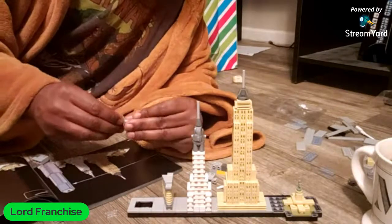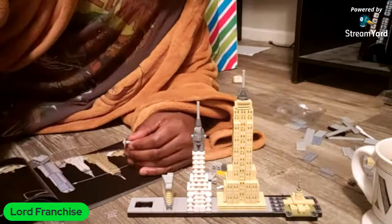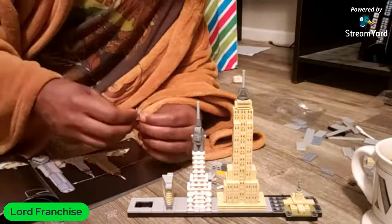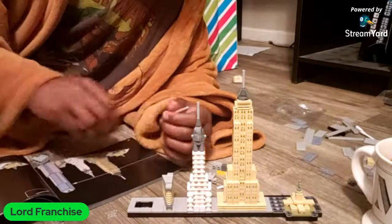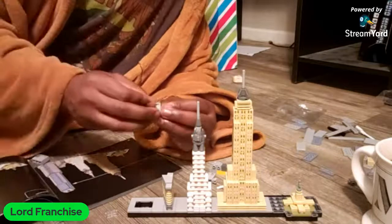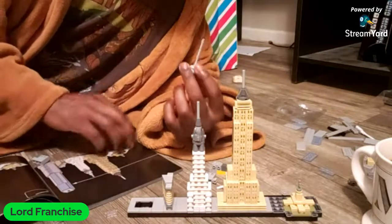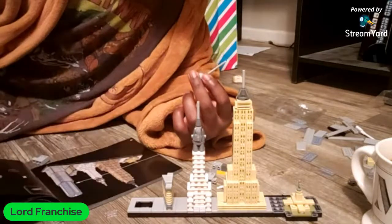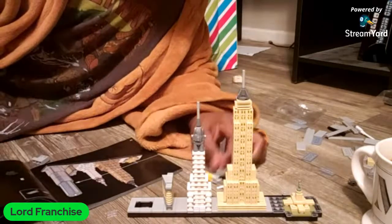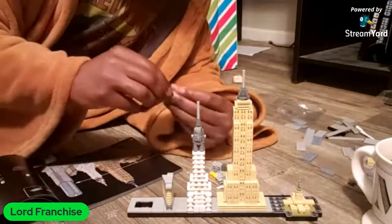All right. Is it two of those pieces? All right. That on there. Let's see here. Build the antenna. I'm going from the top to the bottom.